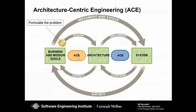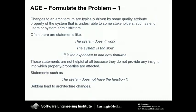Let me go back to that picture. The architecture is in the middle, and you control the outcome, the properties of the system, by controlling the architecture of the system. The first task always starts with making clear what the problem is. And that is also the first task where many organizations already fail. Unfortunately, people normally call us in when something is broken and they can't fix it themselves anymore.